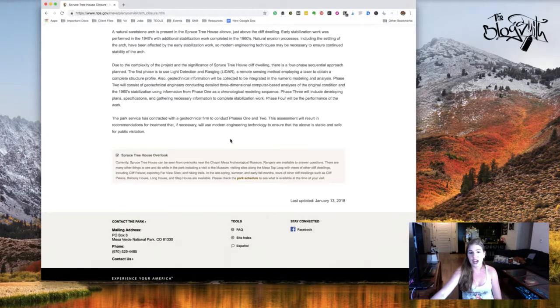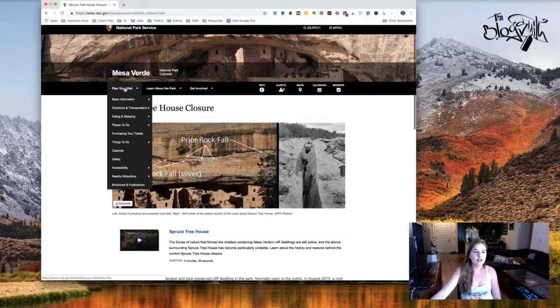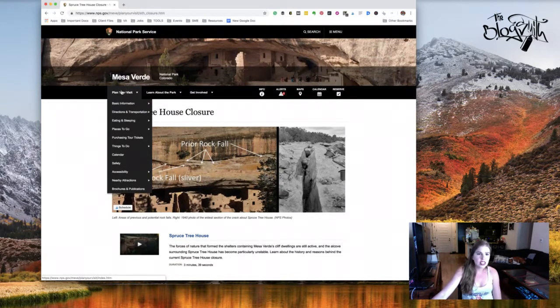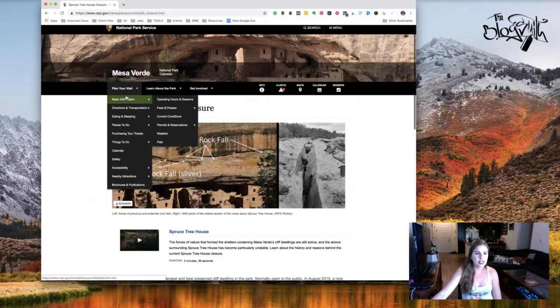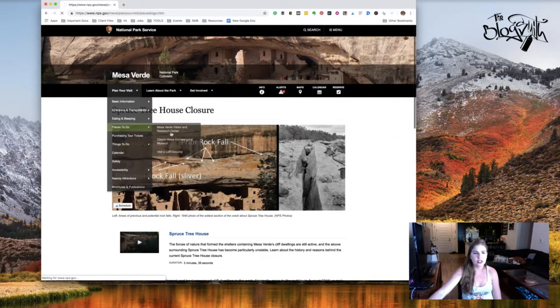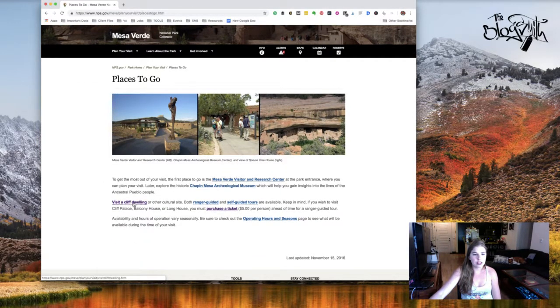So here's another thing, just finding the page where I can get the information. I've got to find the page with all the information about all the different cliff dwellings that you can see. So I want to say "plan your visit" and then maybe "things to do," or it was probably "places to go" actually. And so they have this button, "visit a cliff dwelling." I think that's what it was.